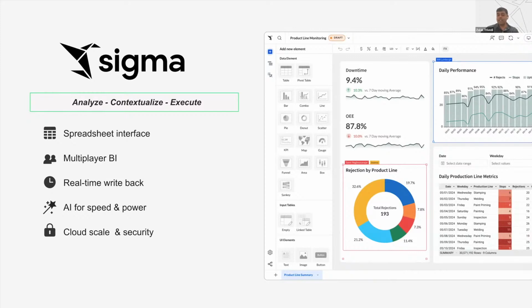And then lastly, cloud scale and security. We want to make sure that the data that is being consumed through Sigma is secure, and we are also able to respect all of the security guidelines that are coming from the cloud data warehouses.